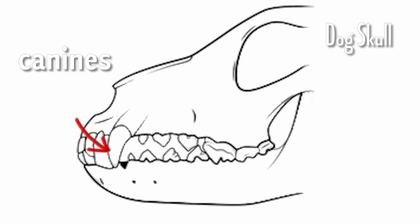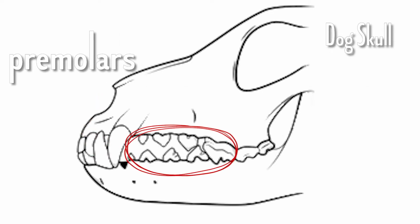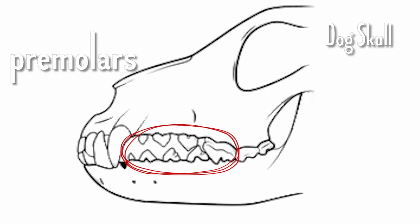Behind the incisors are the canine teeth, sometimes referred to as fang teeth. These teeth are used to puncture and hold. There is 1 canine tooth in each quadrant of the mouth, for a total of 4. Behind the canines are the premolars. These are sharp teeth which are used for shearing. There are 4 in each quadrant, for a total of 16.